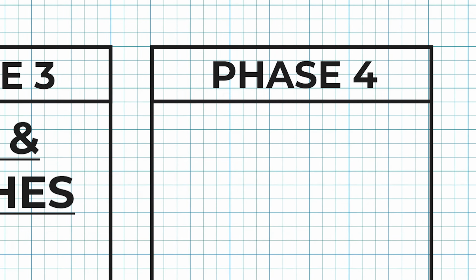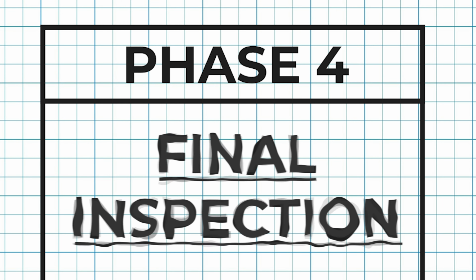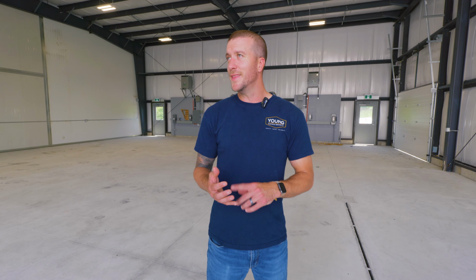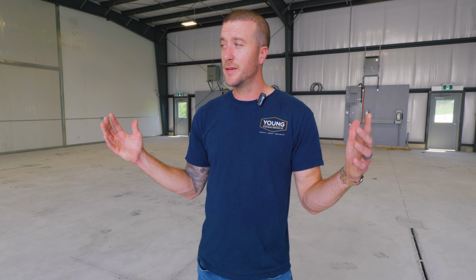And phase four is our final inspection. We make sure everything is completed to code. We make sure everything is completed to the standard of our client, right? It's more important that they get exactly what they want. But yeah, that's it. We're going to get those completed. We get a final inspection, and then our client is good to take these and rent them out.